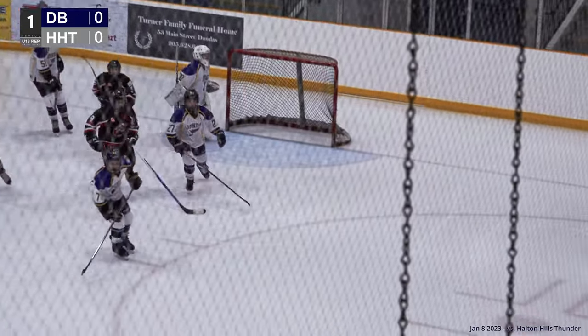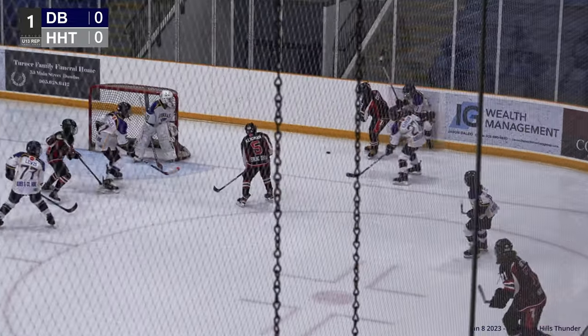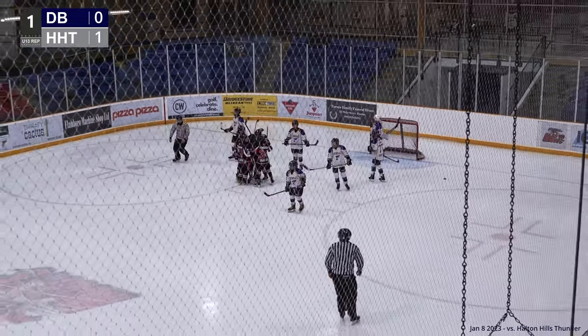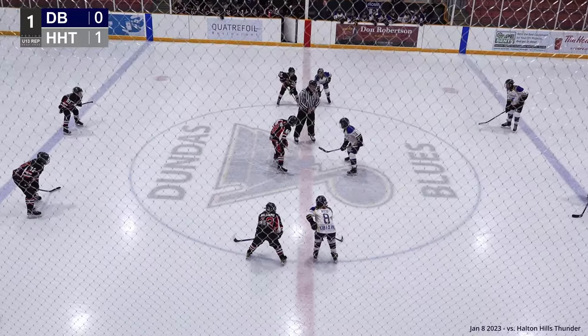Oh, that shot is just wide. Halton Hills looks like a big team here. Oh, they chip it in wide open in front of the net, and they find the corner. 1-0, 9 seconds off of that draw. Brennan Rice in the draw.